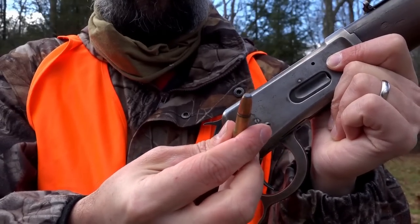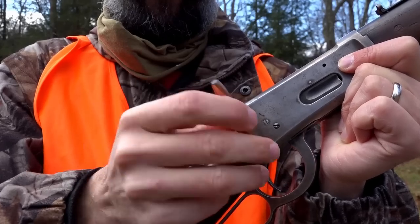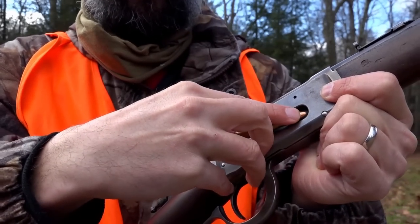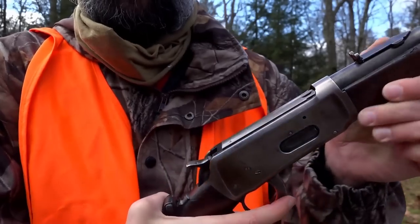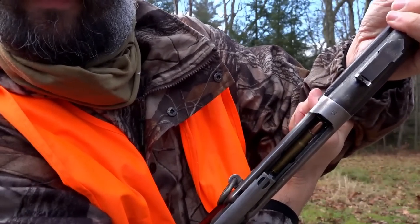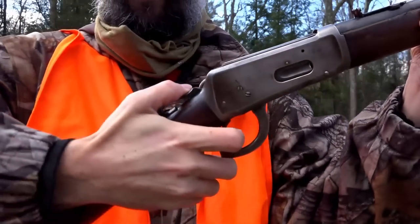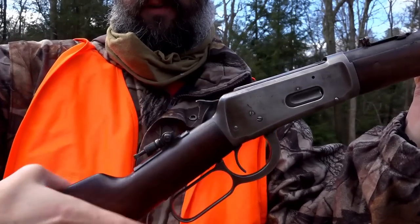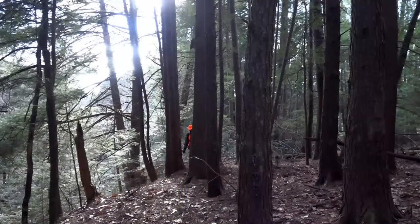There's the bullet, flat nose bullet right there. We just push that in there, and there you go. Then when you're ready, pushes that one in. In there. Up. Half cock safety. So, there we go. Let's go hunting.